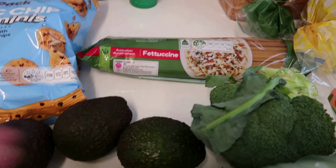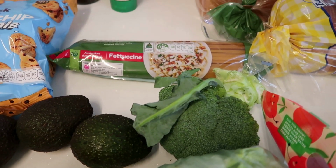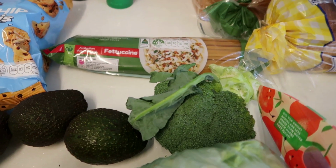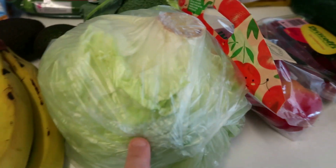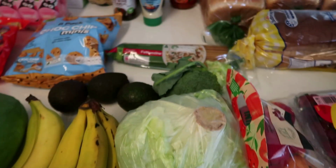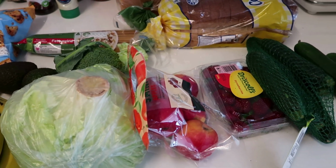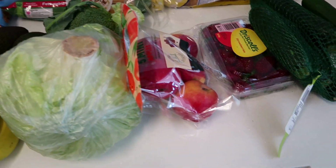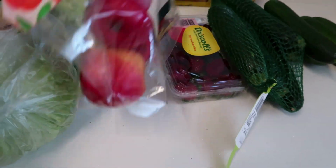I got some broccoli because I want to make stir fries. $2.28 for that one piece. So it was a little bit pricey. I also got an iceberg lettuce. We do have lettuces growing, like cos lettuces, but they seem to be nearly going to seed. So I just got an iceberg lettuce for $2.50 and some little apples for the kids, or sometimes myself, because I've already got apples in the fridge. So just got a little bag of $2.50 apples there.